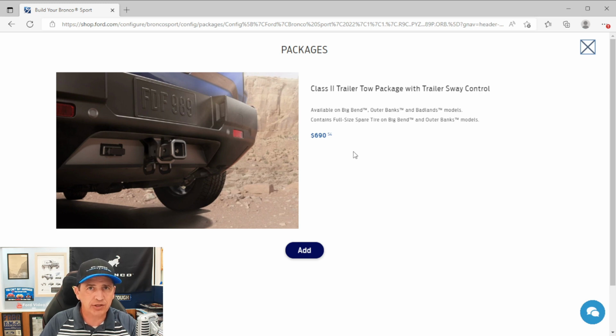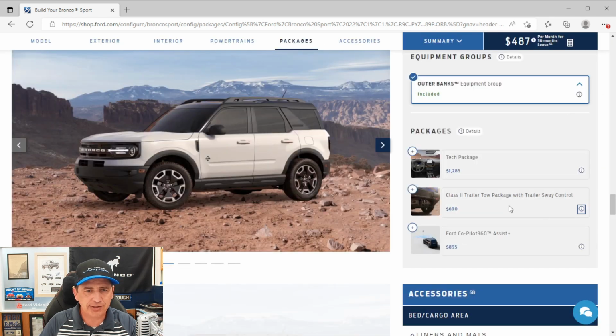At the launch of this, the price on this package is $690, and just like I did double check on these others, it is $895 for this year as well, and $1285 for the tech package too. So those prices on those packages have not changed. Don't like to talk about the standard pricing because those can change throughout the year. It really just depends, so you want to make sure and see what the pricing will be with your dealer when you go to order your vehicle. But for the packages, they haven't changed from last year yet.